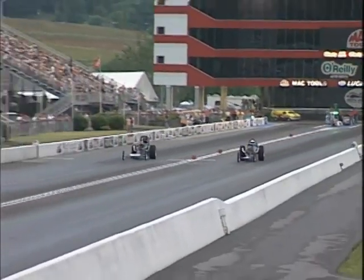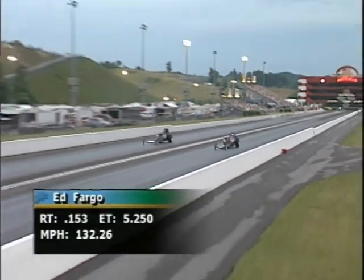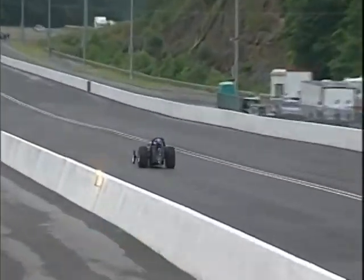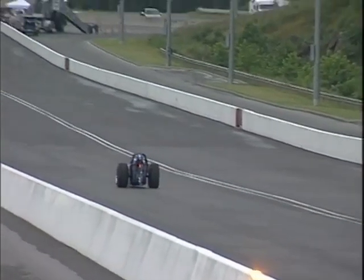Good side-by-side exhibition run down to the eighth mile. Fargo 5:25 over 132 miles per hour for the front-engine digger.